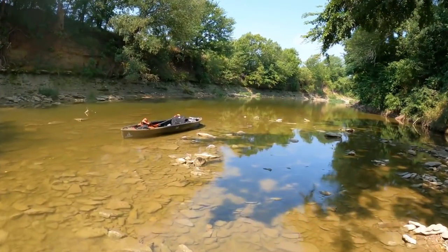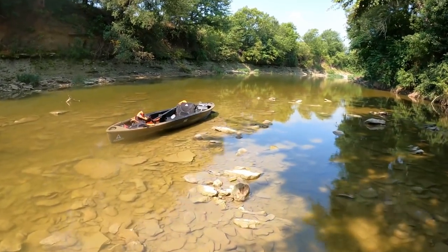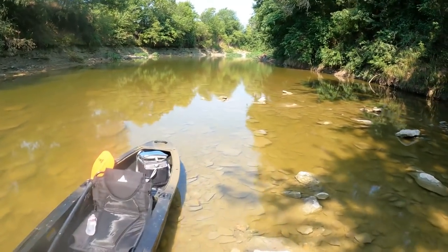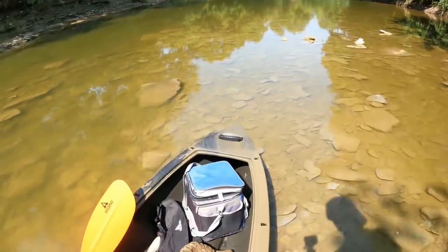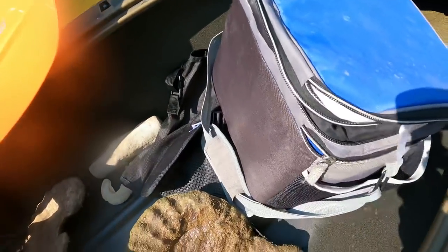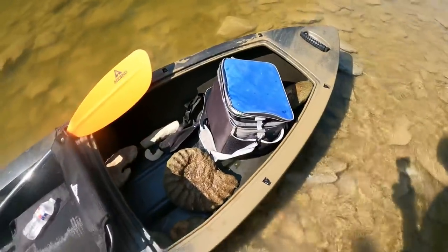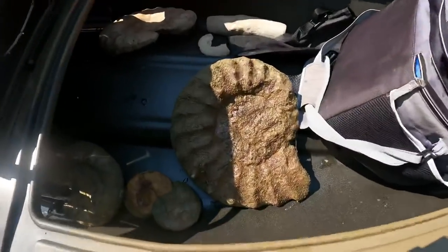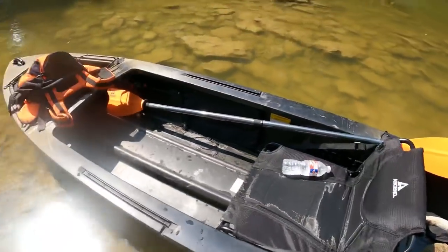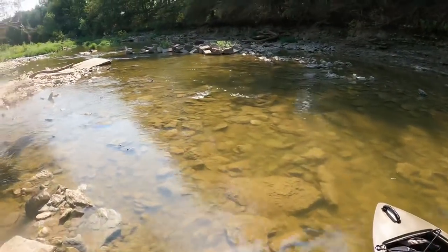That did it right there, that made the day. It's a 20 pounder, 25. Just right under the big one I just found. I'll put it over there like that. Awesome. Yeah, the kayak's getting loaded down with ammonites. Added a big one to it.